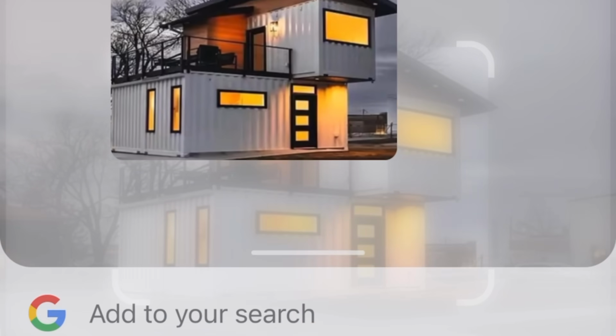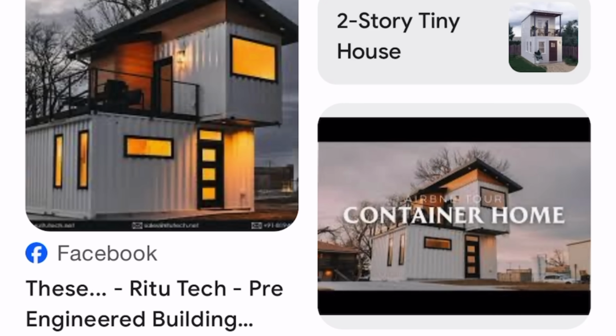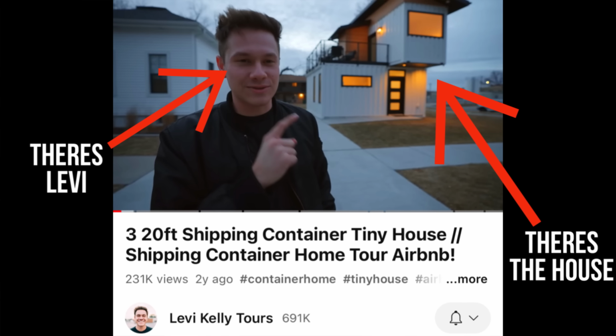To find the home, I did a reverse image search on Google, and it brought up a video tour of that home on YouTube titled "3 20-foot shipping container tiny house, shipping container home tour!" I clicked on that and it took me to a video by the one and only Levi Kelly. Levi does Airbnb tours and it looks like a great home, but I have a feeling it was a custom build. So what do we know here?